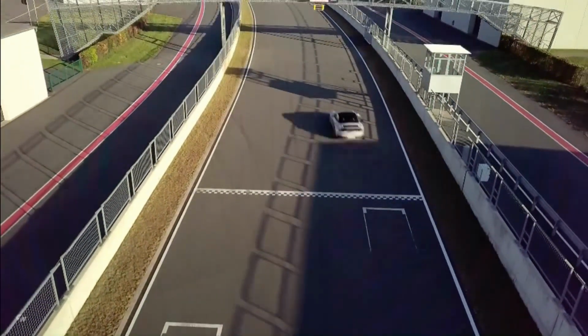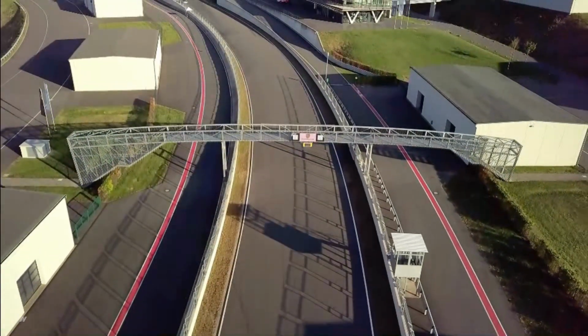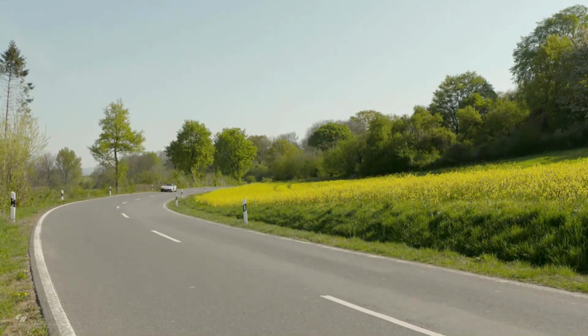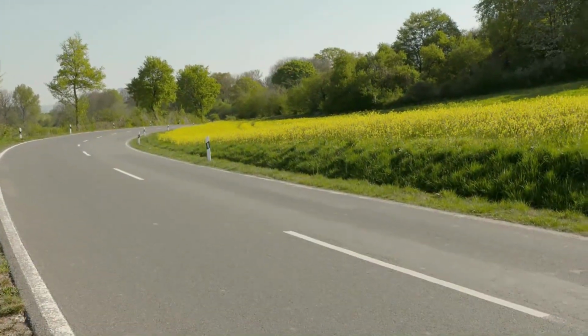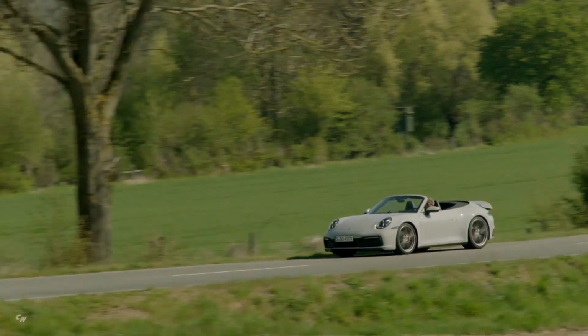Like the 2020 911 Carrera S Coupe, the new 911 Carrera S Cabriolet is being launched with an 8-speed dual-clutch transmission, PDK, which is fitted as standard. At no additional charge, customers can select a 7-speed manual transmission.